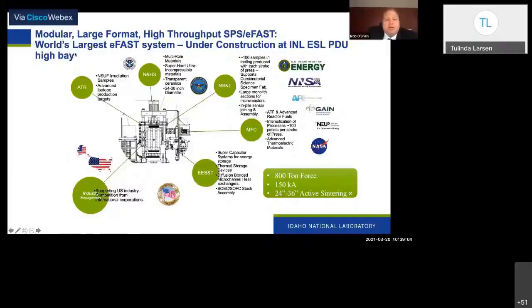As we think about growth and where next, when we talk about industrial deployment and utilization, we are in the process of finalizing construction of the world's largest true electric field assisted sintering system. This is an 800-ton press, 150,000 amp current system capable of sintering 24 to 36-inch diameter components and stacks of materials to net shape, or to join and diffusion bond very complex, hard to join materials.